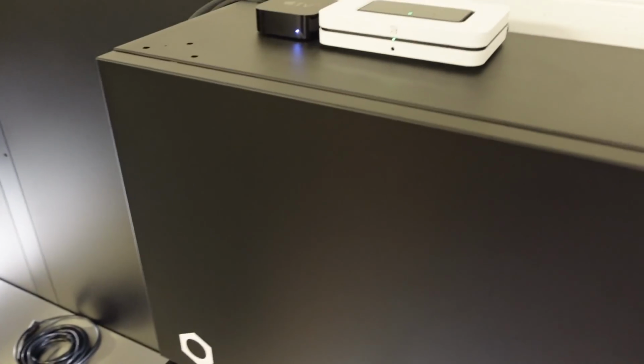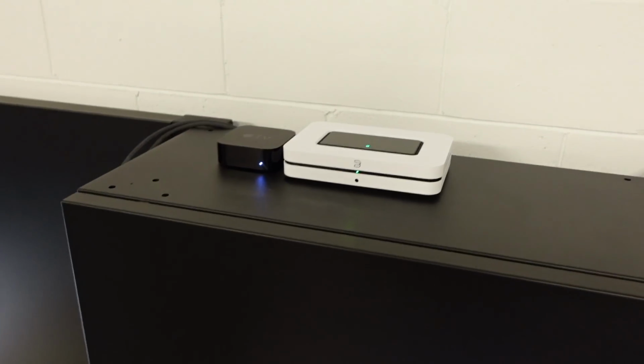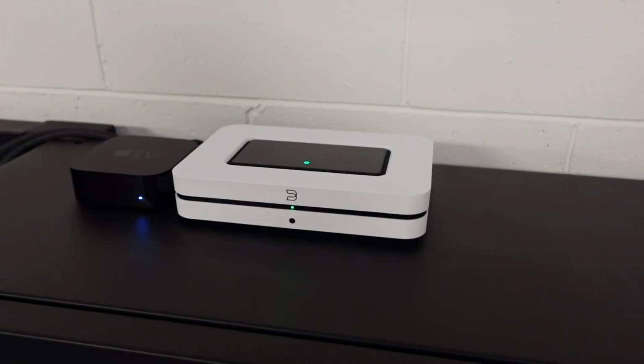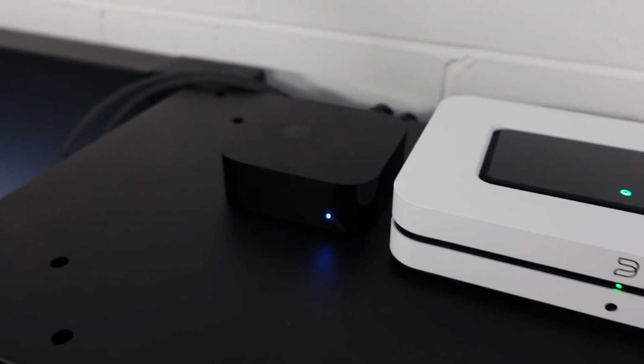So here's my setup. Blue Sound Node, and I actually like the white version. If you get the white version, it doesn't get all fingerprinted up like the black version does. Like the Apple TV is going to have fingerprints all over it.